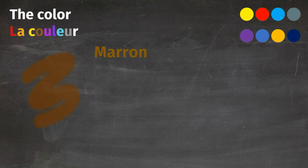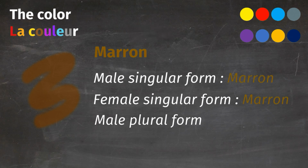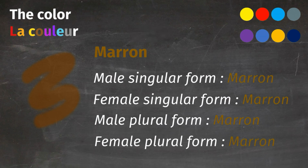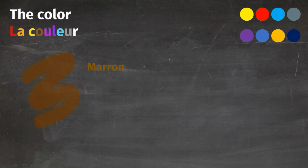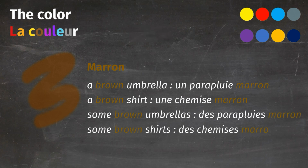And the last color of our list is brown, which we call marron in French language. This color has only one single form for all types of nouns. And as you can see, in all our examples, it didn't change.